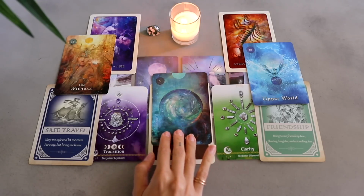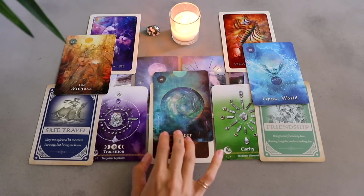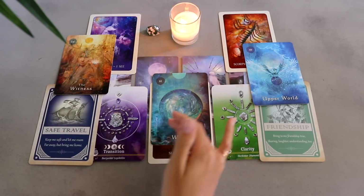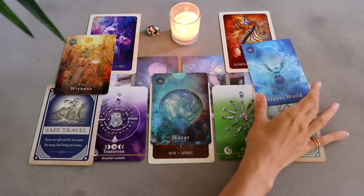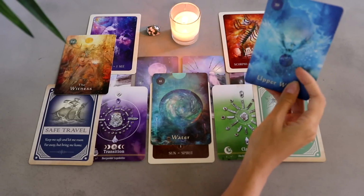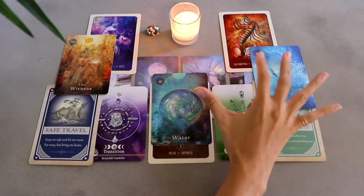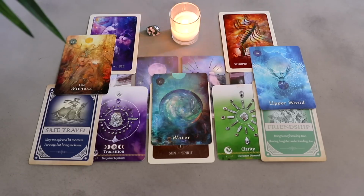Let me just make sure that I'm not missing anything here. Water is also very connected to the psychic senses. And so I do feel like there is this part of you where you are very connected, especially to guides. Getting a lot that you're connected to guides over here with this Upper World, very connected to spirits. So your psychic senses are more along the realms of spirit communication, also multidimensional travel, stuff like that. You have a very prominent connection to your higher self. I'm also getting that as well. So that is what I'm seeing for you.